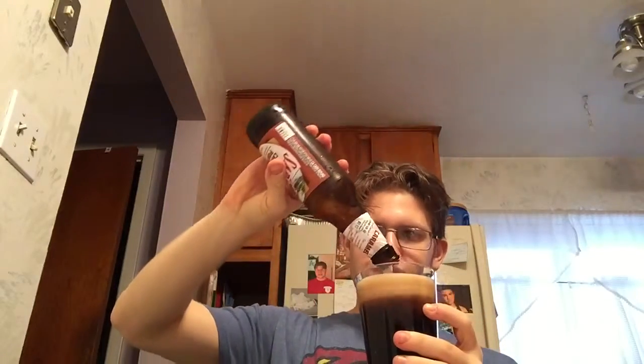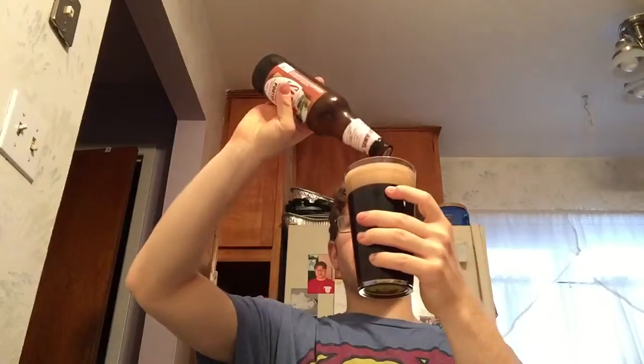Smokiness. See if I can get myself a little head going on there. Ooh, nice. Beautiful. And the light, that's a rich ruby red color with some hints of caramel in there. I got about a finger of head. Not off-white, it's definitely brown, a soapy brown head. It's good to smell. You get the caramel, maybe some dark roastiness going on there, and that's about it.